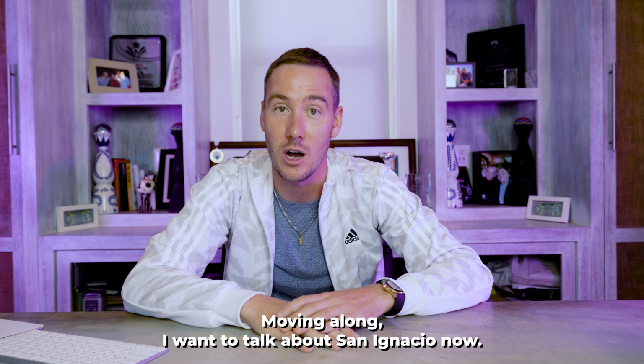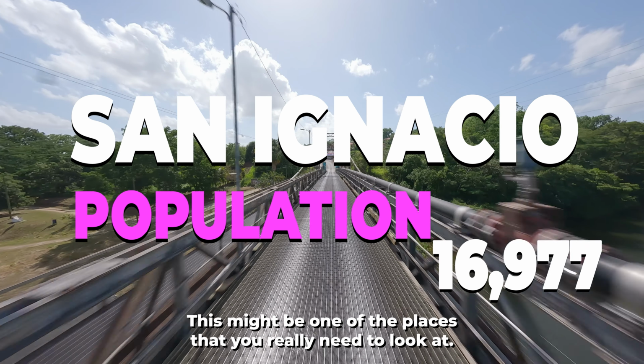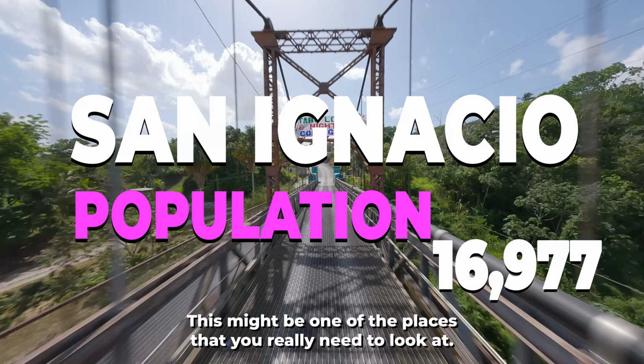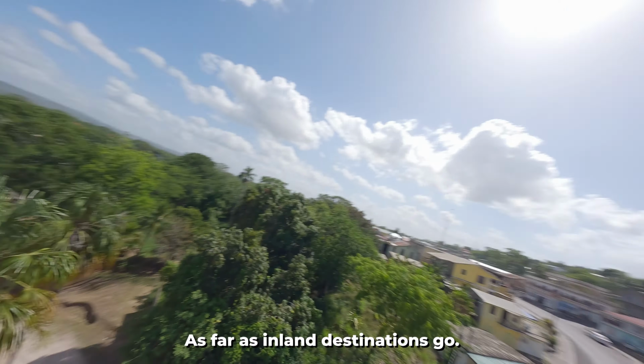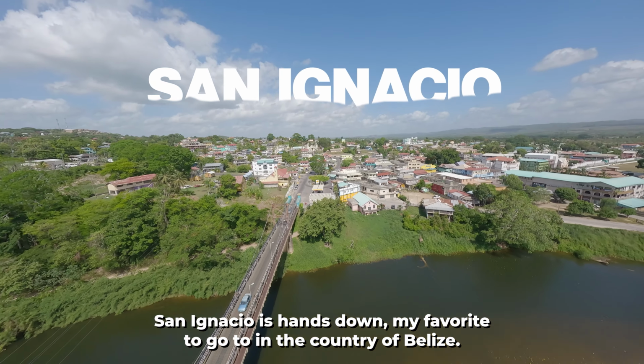Moving along, I want to talk about San Ignacio. Now, if the ocean is not a priority for you, this might be one of the places that you really need to look at. As far as inland destinations go, San Ignacio is hands down my favorite to go to in the country of Belize.